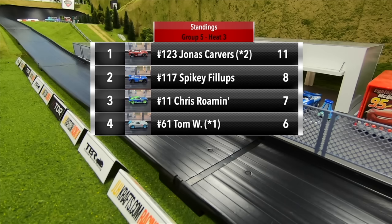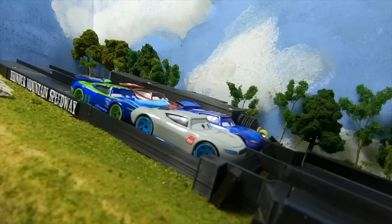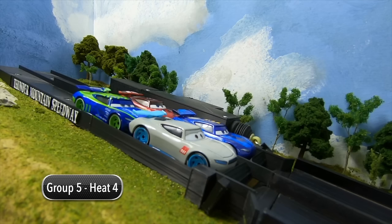So after 3 heats, Jonas Carver's still holding the lead with 11 points. Phillips in second with 8. Roman has 7 points. And then Tom with 6. So things get interesting now with 1 more heat to go. The drivers are ready to go for their final heat. Tom and Phillips row 1. Roman, Carver's row 2. Who's going to take it?